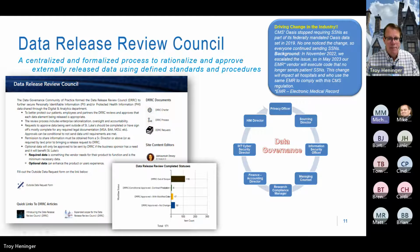I'm surprised it's only 6 a month. I would have thought hundreds, but yeah, I guess we've got over 7,000, we've got thousands of contracts, but a lot of them are involved in direct pay, so patient to patient, and that's not our scope.